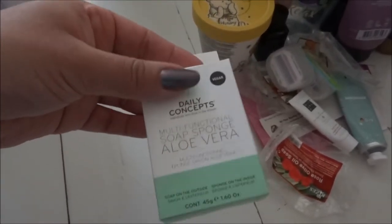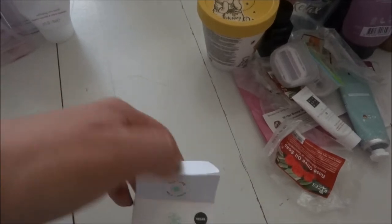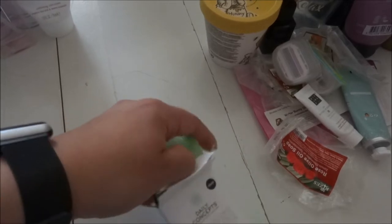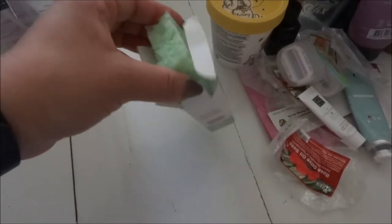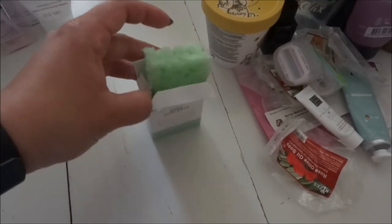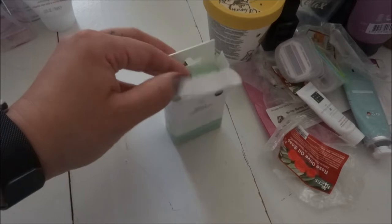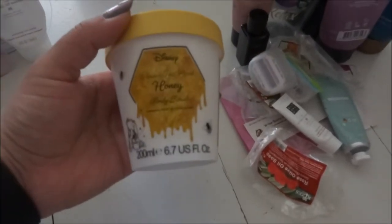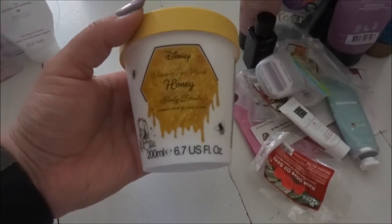I have this multifunctional soap that I got from Glossybox. It's like this and it's drenched in a soap. So when you're soaping or lathering yourself, in the end it exposes this sponge, so you can clean yourself better. From Primark we have this body scrub. Didn't like it. It was on sale, so perhaps that's why.